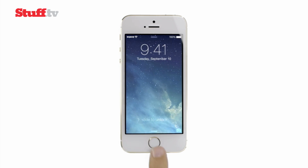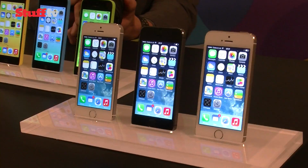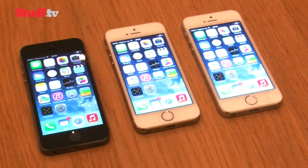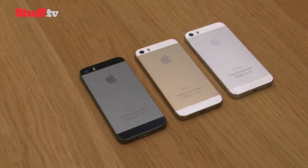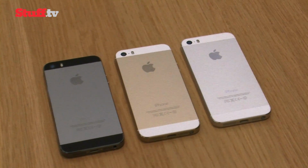Now, Apple were quite excited to tell us about the inclusion of the M7 chip, which is on hand to constantly monitor motion and deliver more detailed information about how much its user is moving without slowing down the processor. According to Apple, this will be great for fitness apps and won't drain the battery.